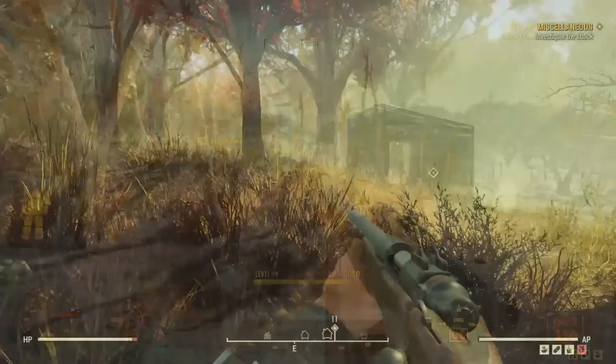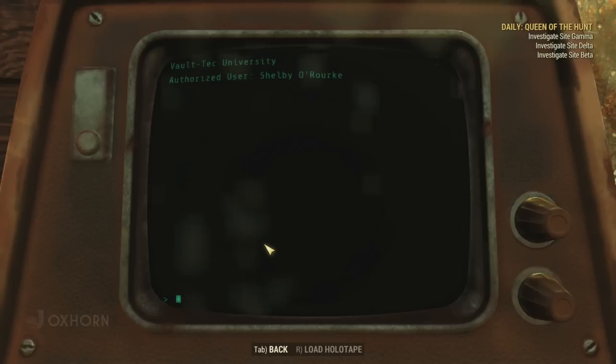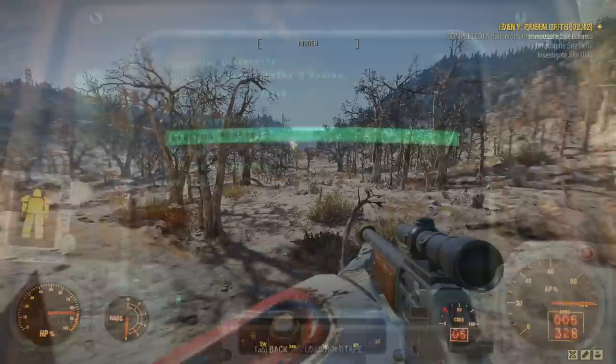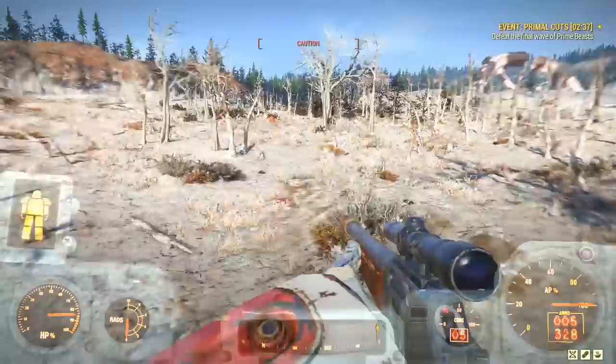Then, heading to the hunter's shack, we can see what Shelby O'Rourke had learned about the Snallygaster. In her terminal, under cryptids, we find an entry, Snallygaster. Sightings, 0. Descriptive traits, elongated snake or dragon-like body. Wings, possibly half-bird. Sharp claws and beak. Evidence log, sharp claw marks on trees. Too large for a bear, took photos and casts. So poor old Shelby O'Rourke just isn't having any luck sighting these cryptids. But the descriptions she gets from eyewitnesses are pretty spot on.